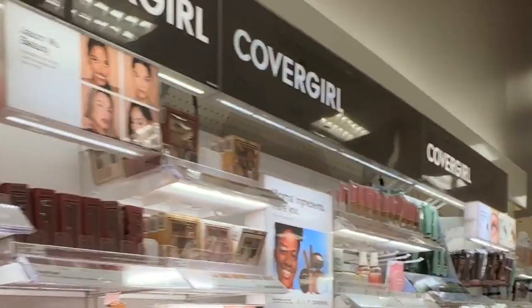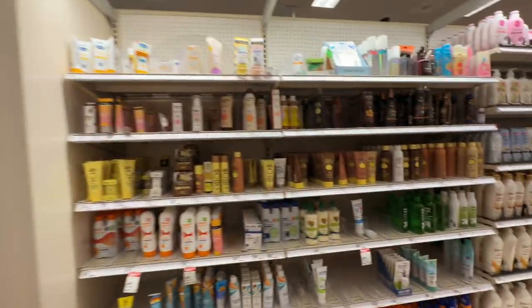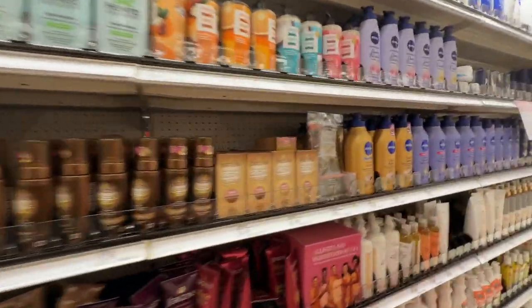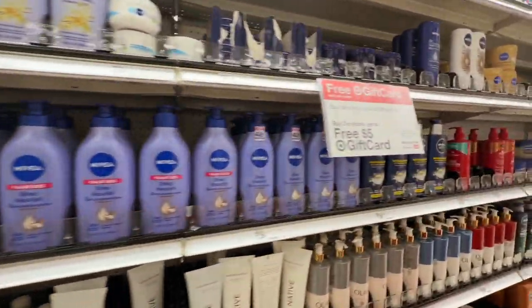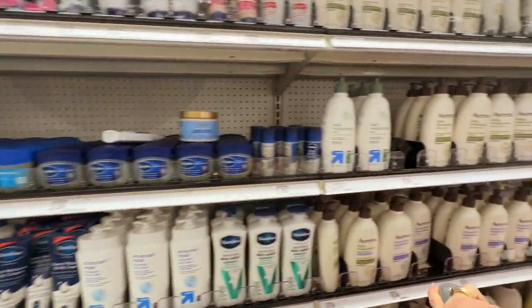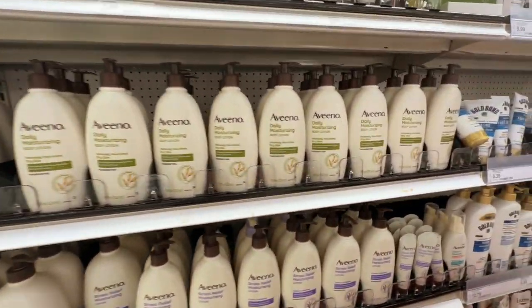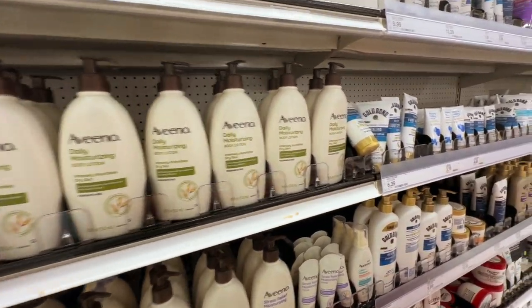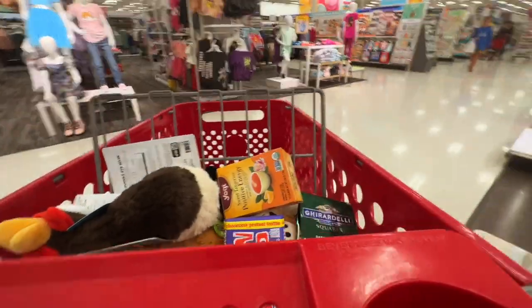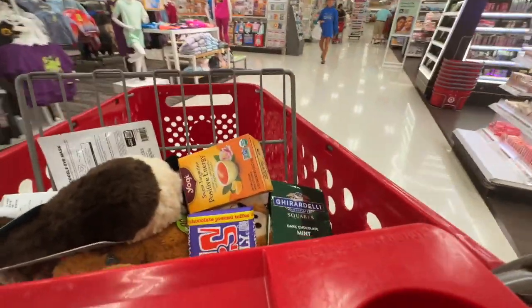CoverGirl. And a sun lotion. Okay. Moisturizers. Okay, now that we've finished the outside, let's go in the middle and see what we can find.